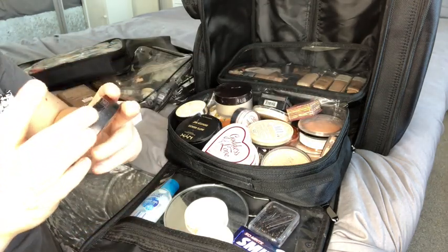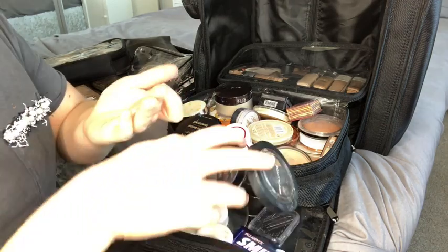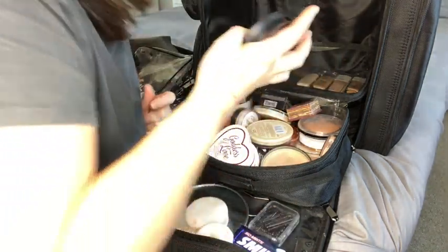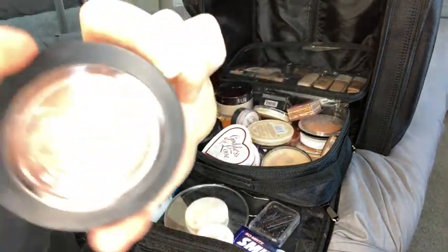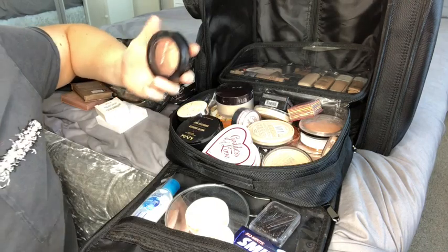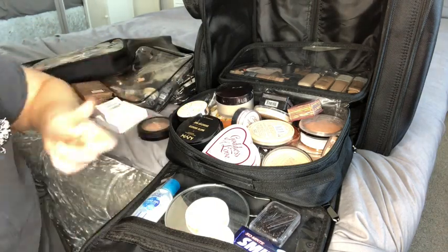I've got the Revolution Skin Finish. I was told to get this by Sean Maloney, a makeup artist. He said it's a really good dupe for the Mineralize Skin Finish by MAC.